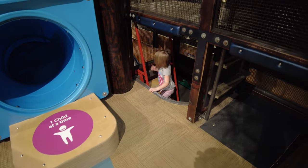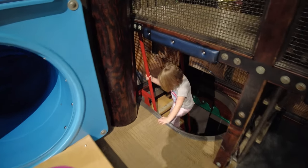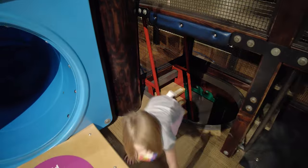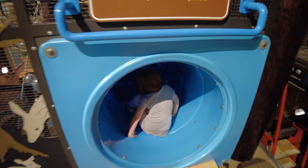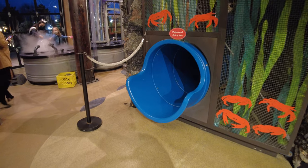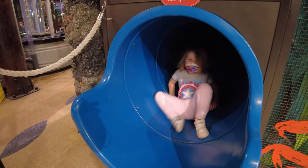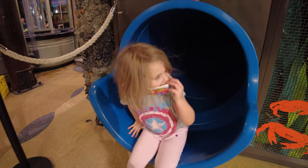There she is, she made it all the way up top. Good job. Okay, here she goes. Down the slide. Let's go, woohoo! She's coming out. Whoa! I want to do that again.